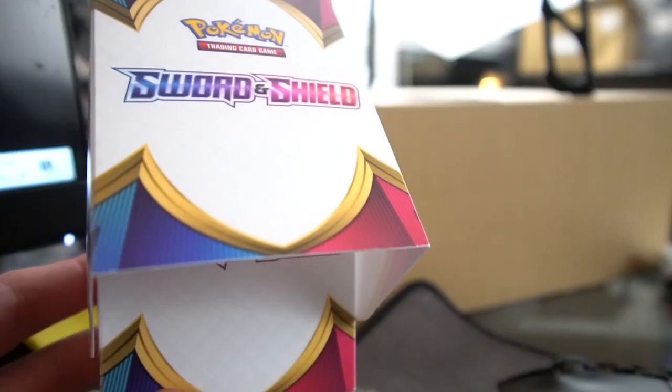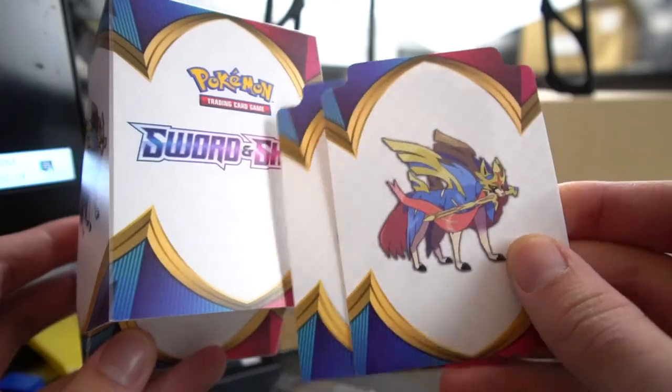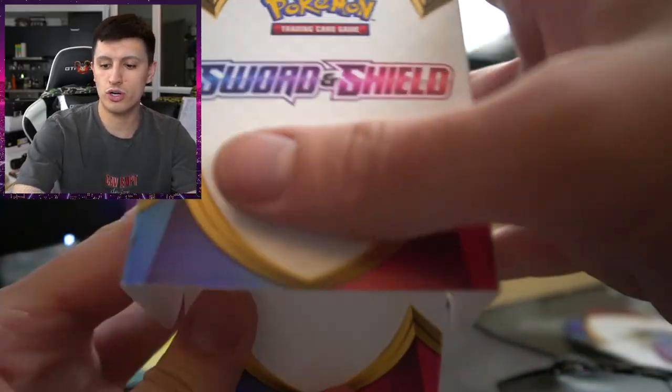And then this was also gifted to us. We have a Sword and Shield deck box, which also came with some dividers. So shout out to Dolly's for hooking it up.